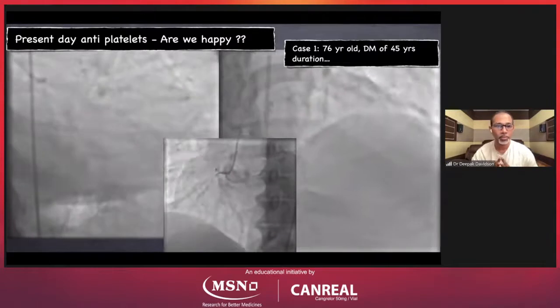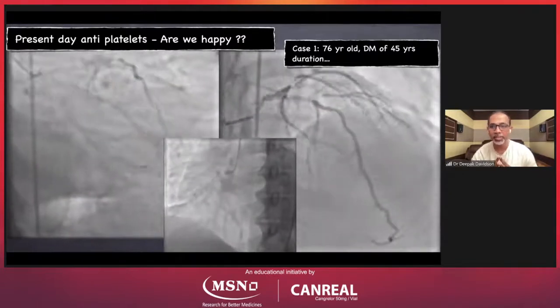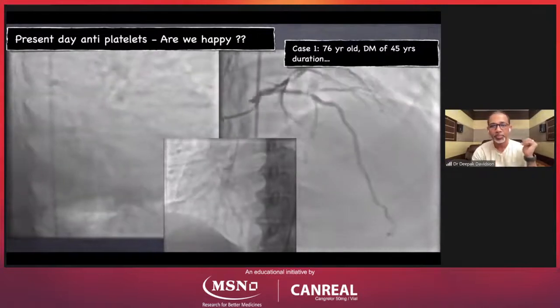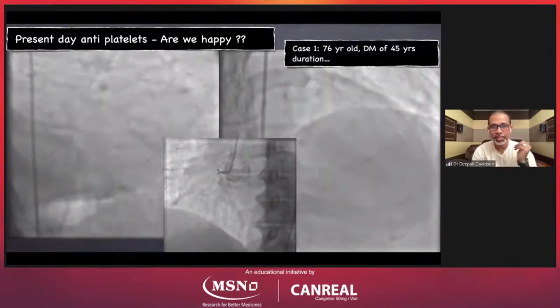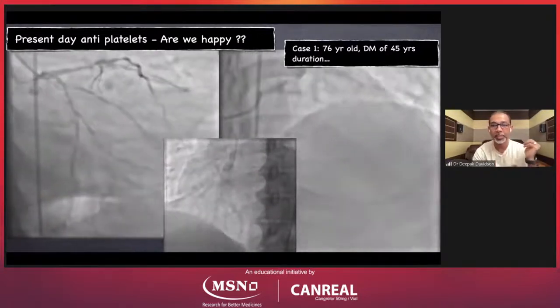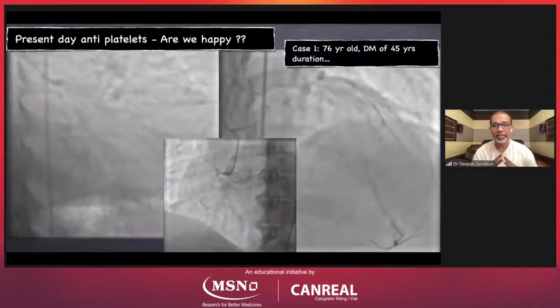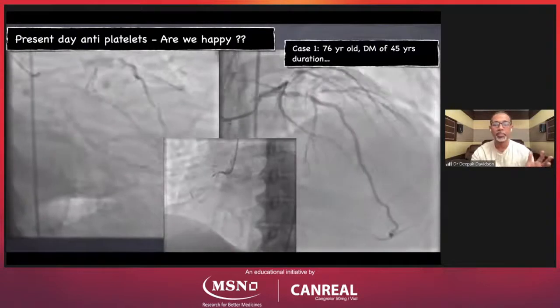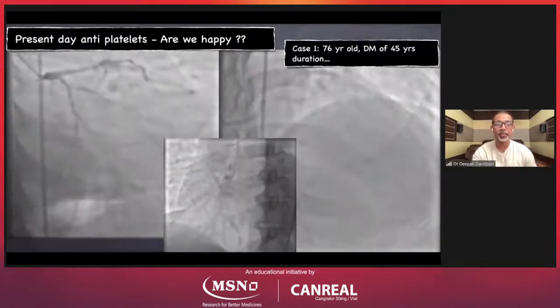The right coronary artery was occluded. The circumflex has moderate stenosis, and the LAD has a critical stenosis. So he was not keen to undergo bypass surgery, and was kept on medical management. He was just on aspirin and other guideline-directed medical management. He was not kept on dual antiplatelet therapy because of the high risk of bleeding complications.